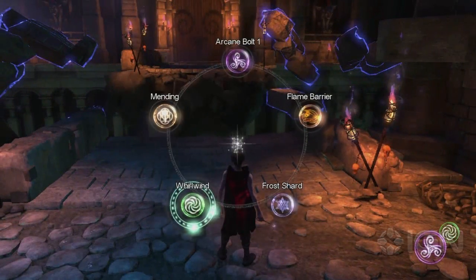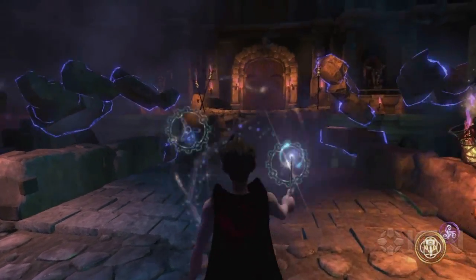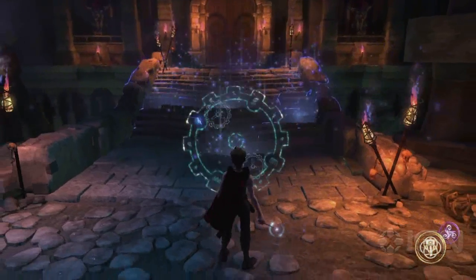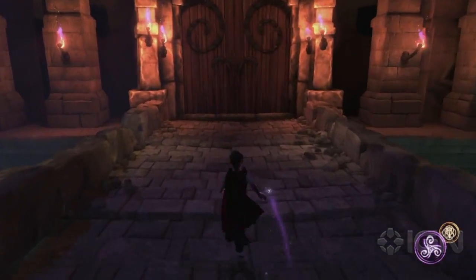Now, magic and sorcery can also be used to alter the environment. This broken bridge here can be repaired with a simple mending spell. Once again, like the rat potion, the mending spell will give me access to areas that I couldn't get to before.